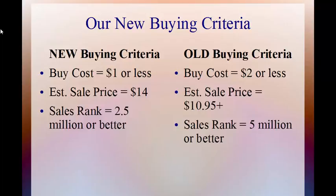And for those of you who do this and want to have a little more sophisticated criteria, you can just take these new fees into account. Understand that, from our perspective, we want to move our inventory really fast, and because we're sourcing lower value books, in that $14, $15, $16 range, we want them to sell within 6 months. And to do that, these are the criteria we have in place.